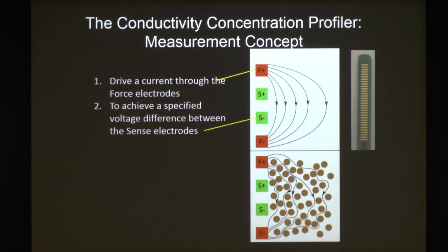Whatever that current is that I have to drive to get the specified voltage, that tells me the conductivity of the environment around my sensor. And if I can calibrate that conductivity to the amount of sediment in that volume, then that tells me the sediment concentration. And it works really well because even in fresh water, sediment is 3 orders of magnitude less conductive than fresh water. In salt water, you have a huge discrepancy between the two.